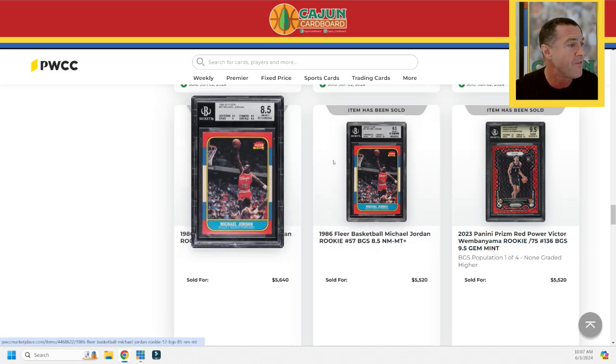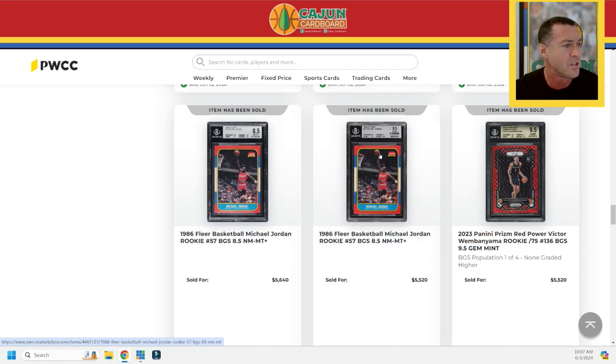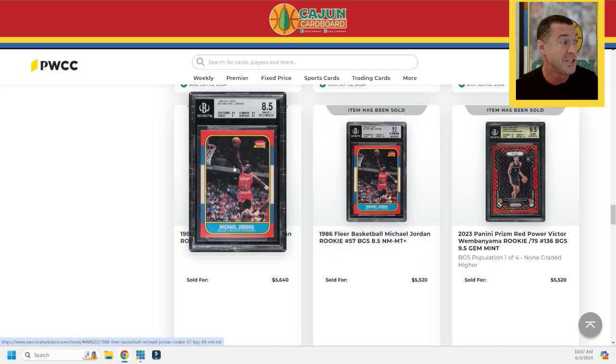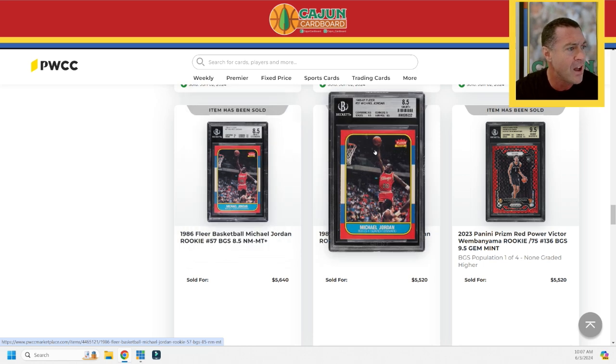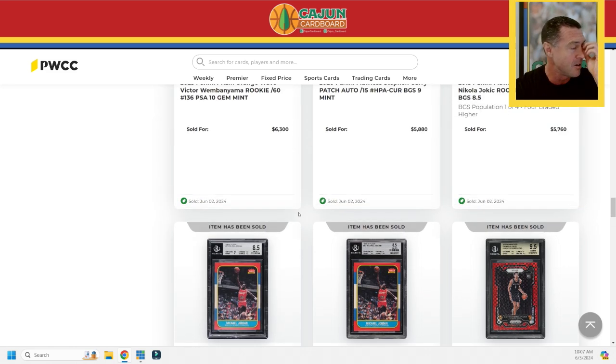We got 2 Jordan 8.5s in a row. Some creepy looking old BGS label or something. I don't know what the hell's going on there. You don't see that very often. And then the normal BGS 8.5 label that you're used to seeing. This one's got a 9 and all 8.5s. So 5,520, 5,640, 2 cards. You know, I would pick the one that's the best centered.